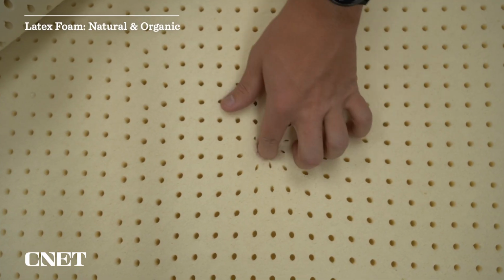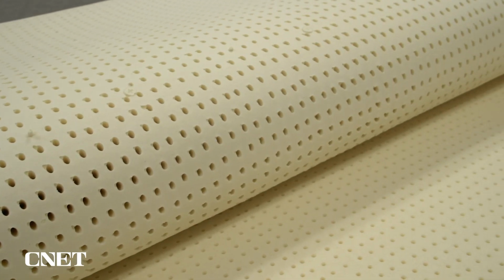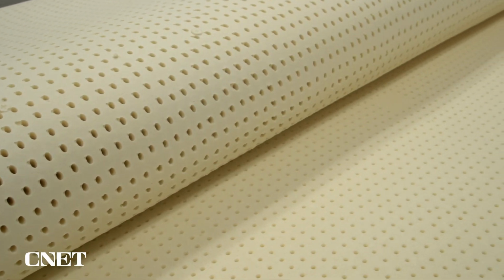So the unique thing about latex foam, or actually there's a couple unique things, but the biggest thing is that it is a naturally derived material, while most other foams they use in beds are made with chemicals. Now the chemicals they use in other beds are totally safe. They're all Certipure US certified, you don't have to worry about them.